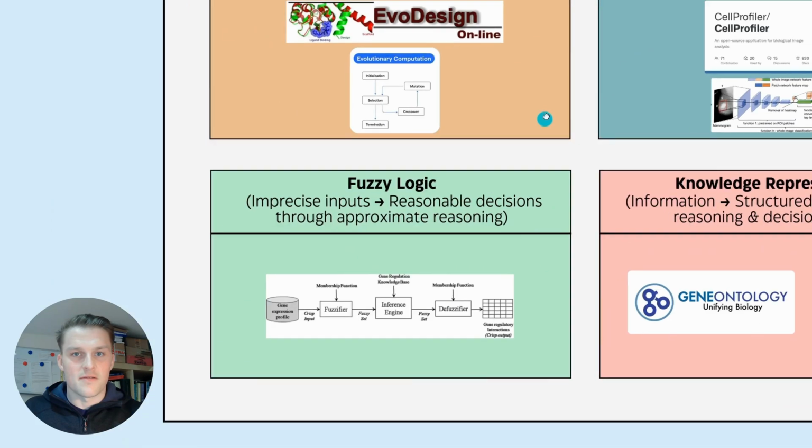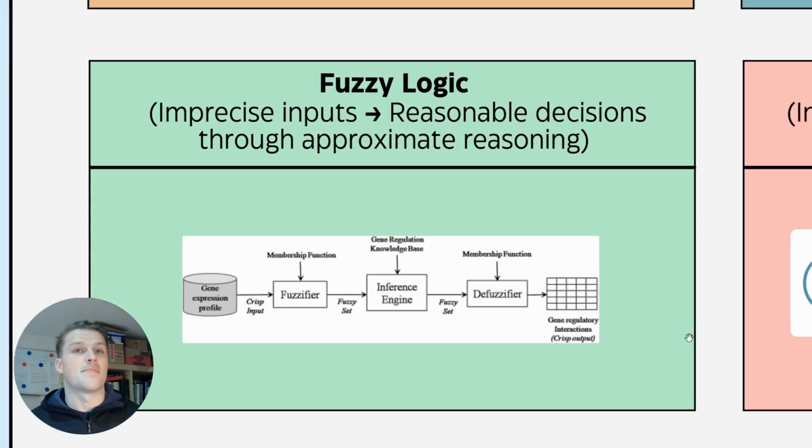Okay, next up we have fuzzy logic. Fuzzy logic is about reasoning in situations that aren't black and white. Instead of working with strict yes or no answers, it deals with degrees of truth, which is a more flexible way to think about problems. This is especially useful for systems where there's lots of uncertainty or where precise answers just aren't realistic.